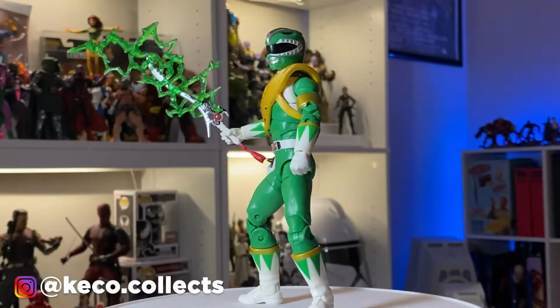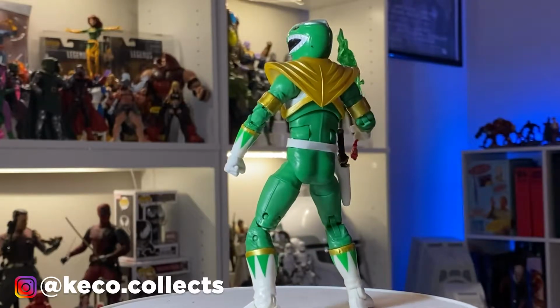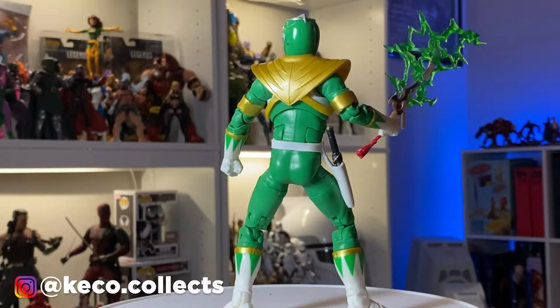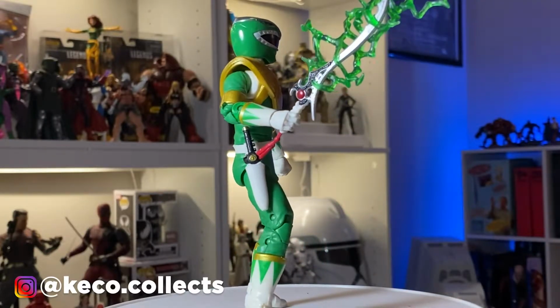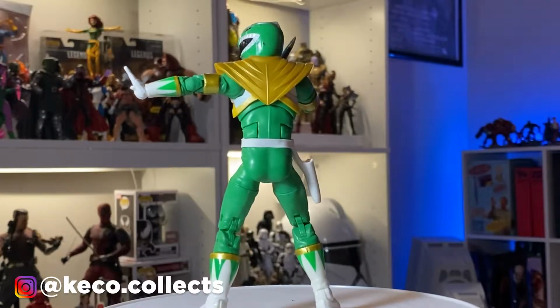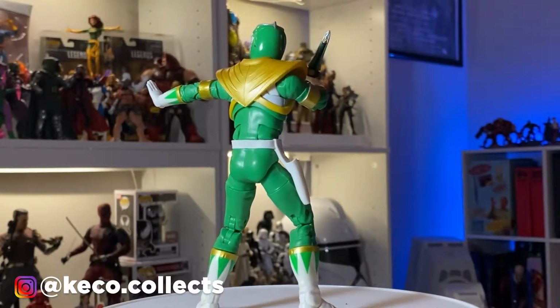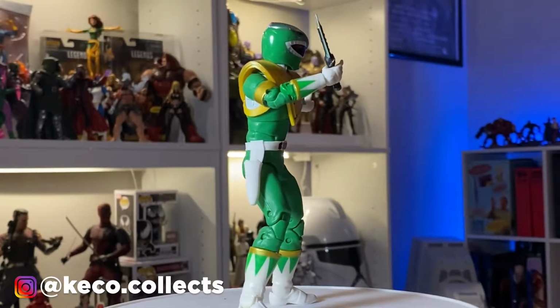Starting off with Tommy Oliver, the Green Ranger, my personal favorite Ranger, and I'm pretty sure many of yours as well. This is from the Fighting Spirit 2-pack. It does come with one of the putties, and there is no current single release of him, but I expect that to change in the near future, as well as being able to army build a few of the putties. But this is a great representation of what you can expect from the Lightning Collection.